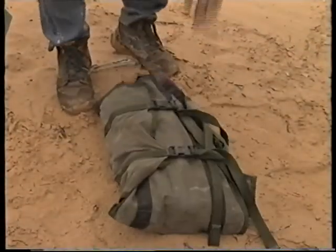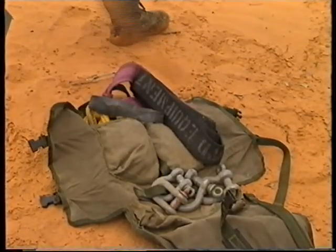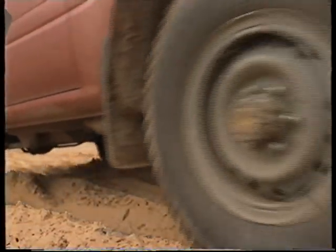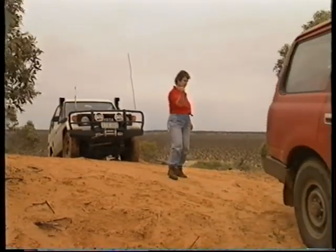Probably the most useful item you can carry is a snatch strap. A 5cm wide by 9m long strap is the one generally available from four-wheel drive accessory shops. They're normally rated at around the 8-tonne mark. Line the towing vehicle up as straight as possible with the bogged vehicle.